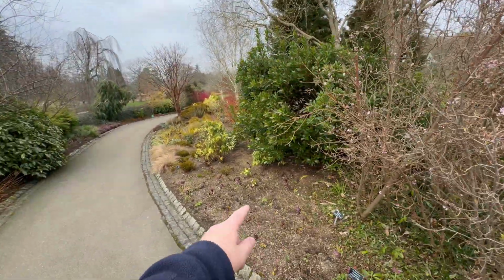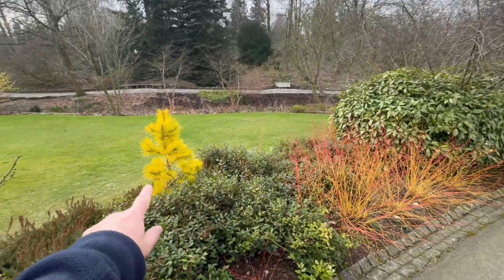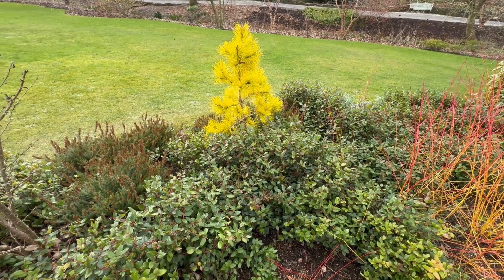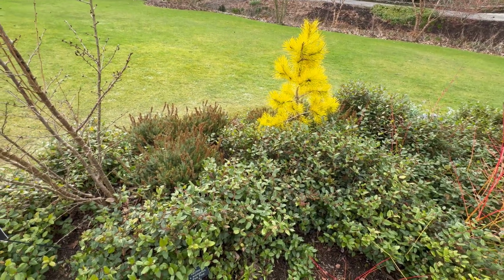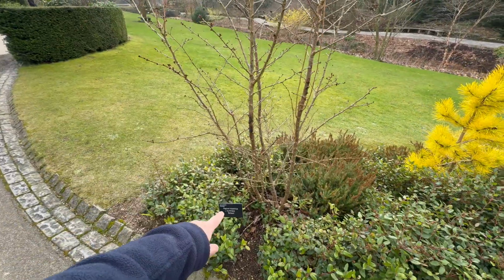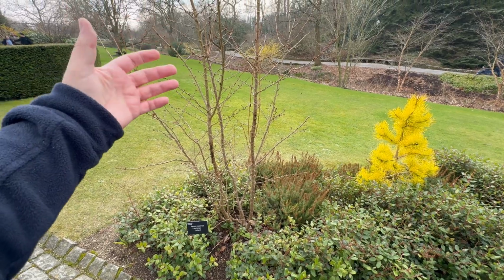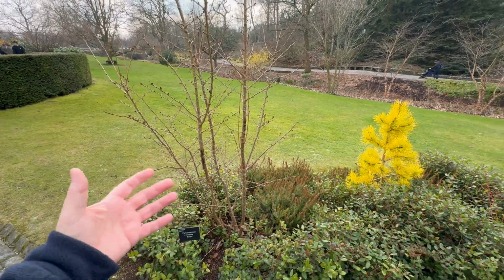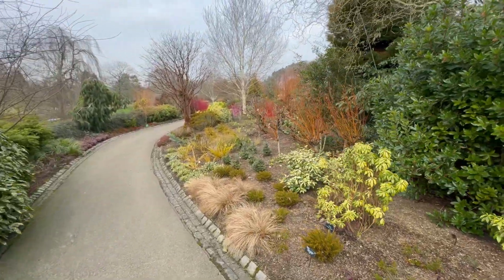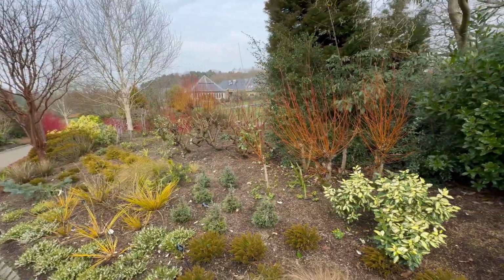And then again, hellebores, these lovely dark purple hellebores there. And look at that lime green against this dark green. And of course, there's going to be interest later on as well. So you've got prunus there, so that'll have lovely flowers, blossom come April, May time. So it's not just for winter, but the main focus is in winter, it's a winter garden.